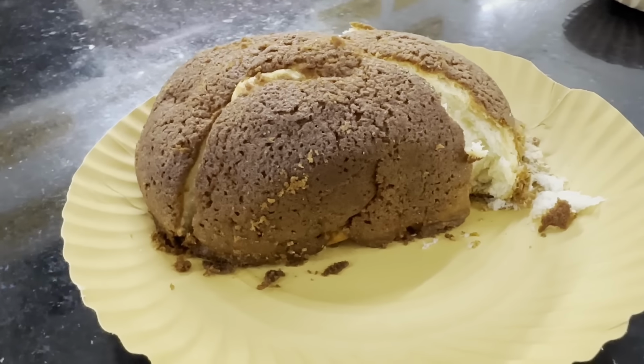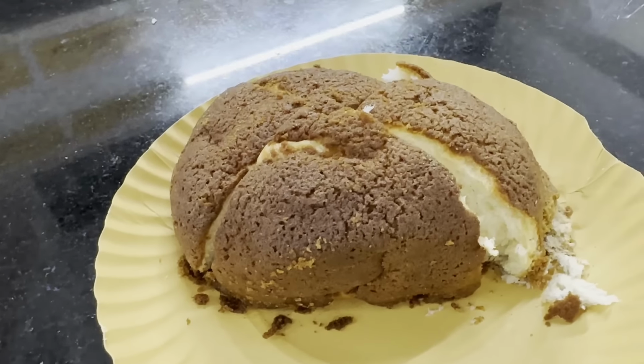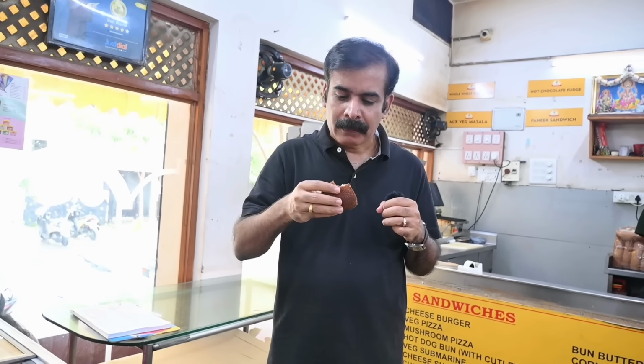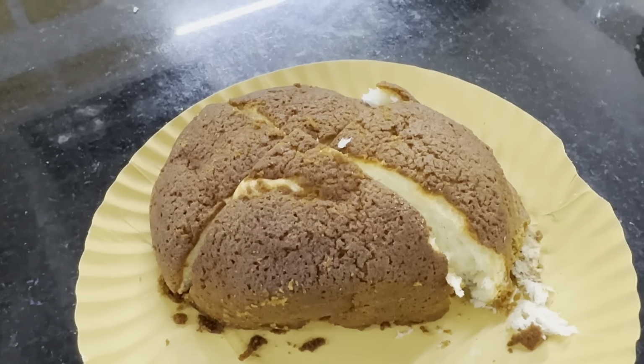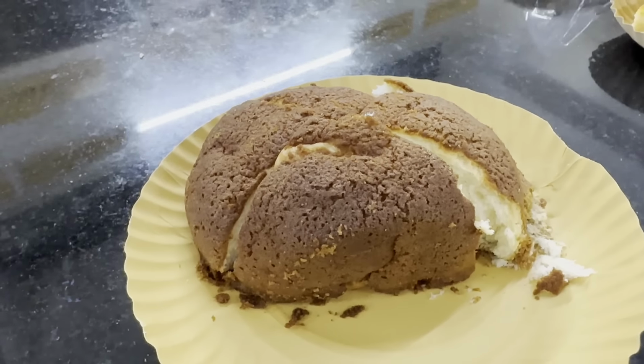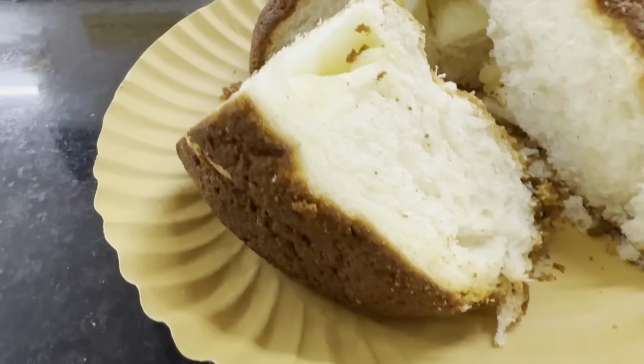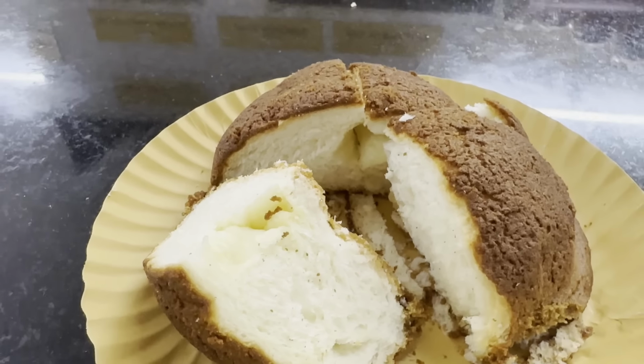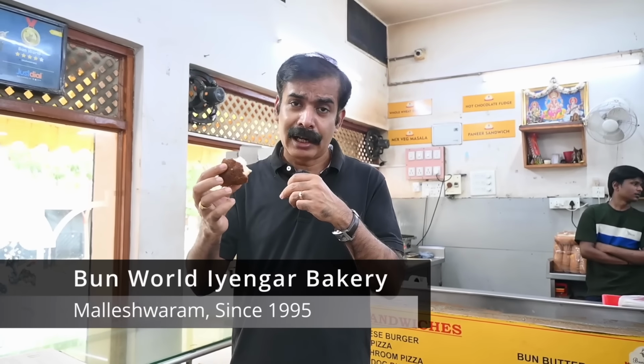Moving on to coffee bun. This is a humongous bun. It looks so brownish. I'm hearing about coffee bun for the first time. Let me see how it is. It's almost like a bigger, giant version of a brioche bun. The upper crust of this bun has a coffee coating. It is mildly sweet. The bun is soft inside, but another twist is that it has a generous filling of butter inside. So when you bite the middle section of this bun, you get that butteriness and creaminess. A unique item, you won't get it anywhere else in Bangalore. You can try this when you visit Bun World.